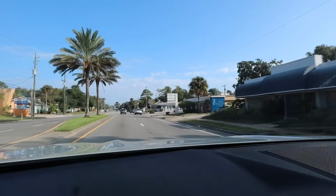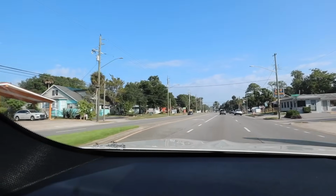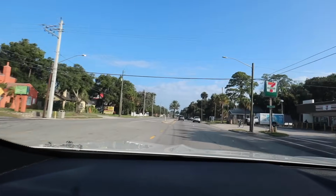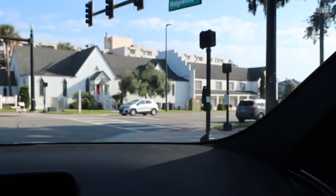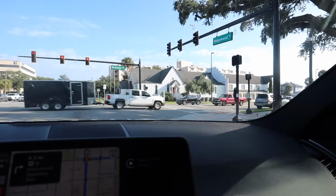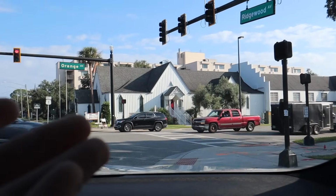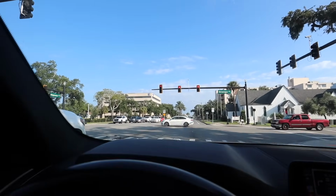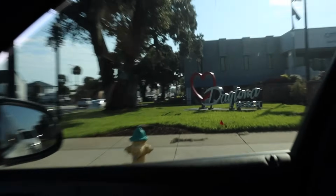It is honestly just completely different scenery, as you guys can see. A very little town here. It's a little beach town is what they would call it. The cool thing is Daytona is a little town, but it's very old. I mean, look at how old that church is compared to something that's newly modeled back where I live. But it's pretty neat to see the different scenery over here in Daytona Beach.